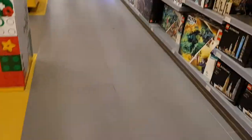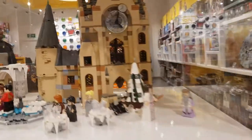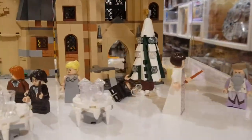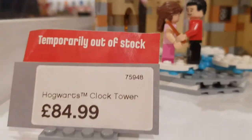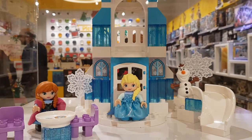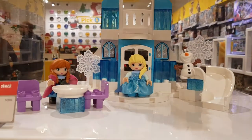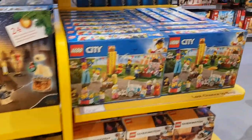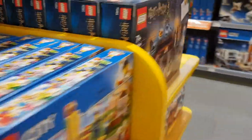So guys, moving on, look at this Harry Potter clock tower. It's so cool and it's temporarily out of stock. And they also have this really cool Elsa Frozen ice castle, which is also temporarily out of stock. So guys, they have a bunch of sets that you guys can get.